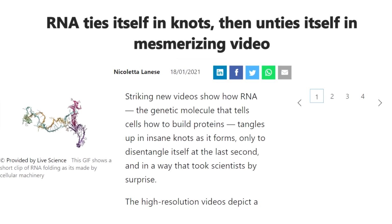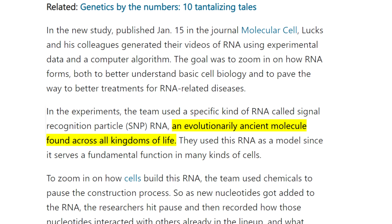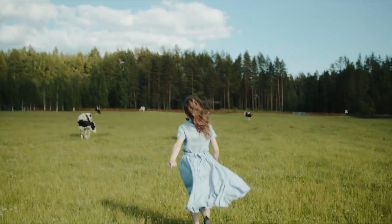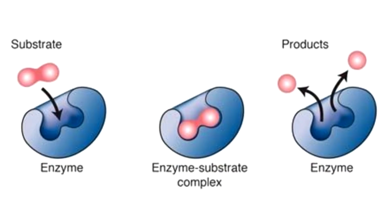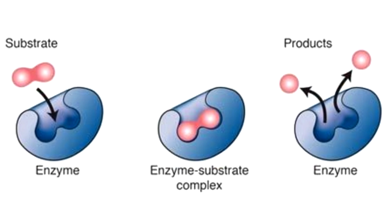The only time evolution was mentioned in the article was to state the SRP RNA was an evolutionarily ancient molecule found across all kingdoms of life. Creation scientists would say the Creator used this uniquely designed molecule in all kingdoms of life, just as he used specific enzymes designed to break down food, whether the organisms are bacteria, birds, or blue whales.